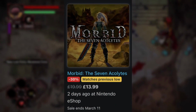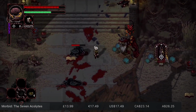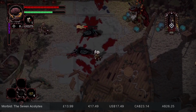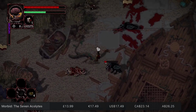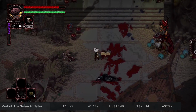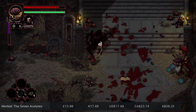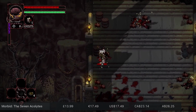Then we've got Morbid: The 7 Acolytes, which is, again, the lowest it's ever been, at 30% off, taking it down to £13.99. This is a really good game, actually, and unfortunately for it, it launched at a time where there were many very good games, and it kind of got swamped by all the other releases. It describes itself as a horror punk action RPG, filled with Lovecraftian themes, and a bit of a horror edge to it as well. You play as the last surviving Striver of Didrum, and your whole life has been spent training to defeat the 7 Acolytes.